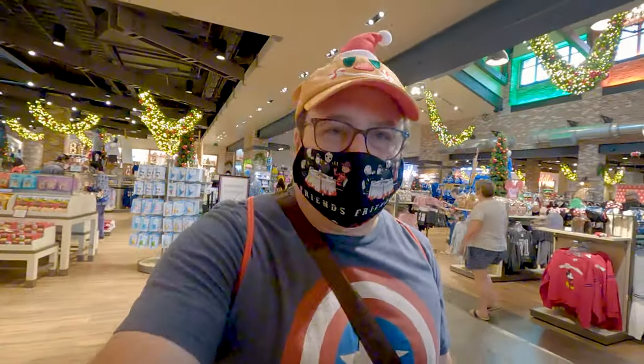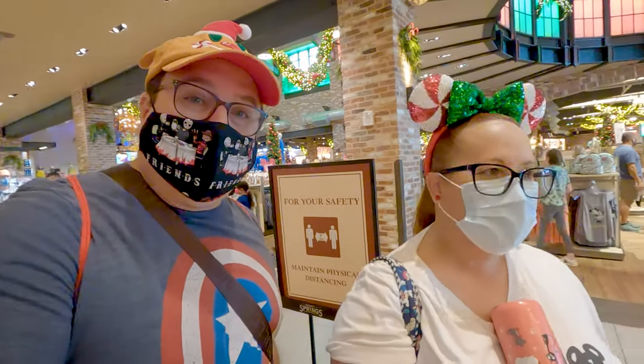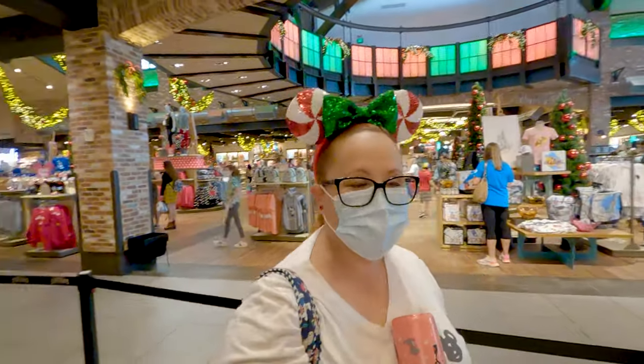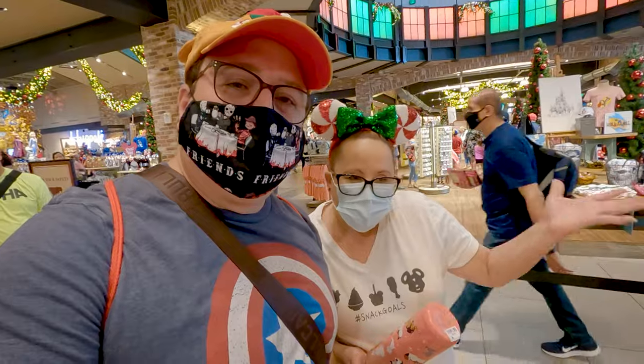If you're coming in to do some shopping here at Disney Springs, I would recommend 100% to come early because we came early and today's December 24th and it's not bad at all. So it's like a regular day. The line was short. We were able to find all the merchandise that we needed. So, do your shopping early. We weren't looking for anything, but it happens.